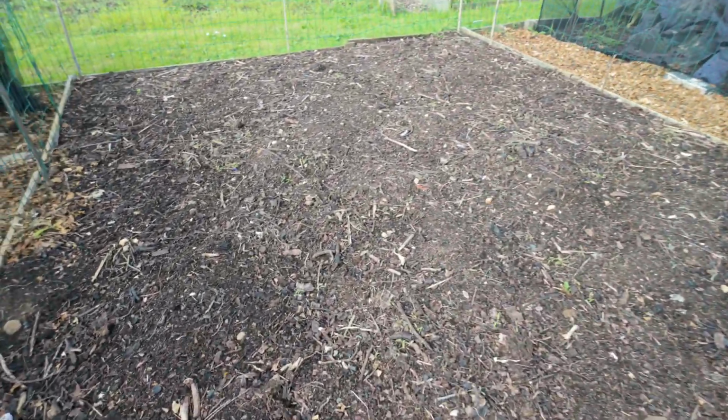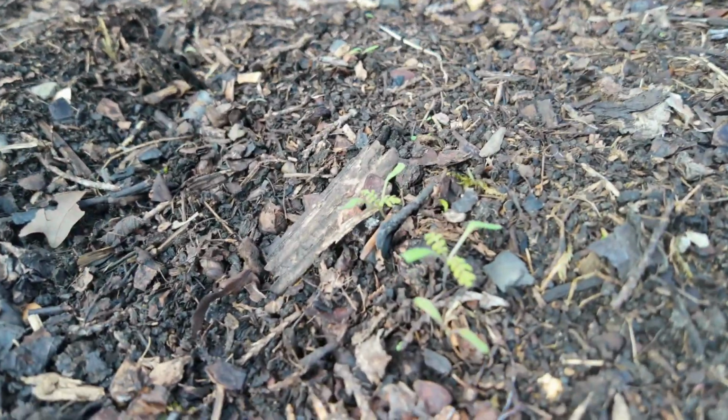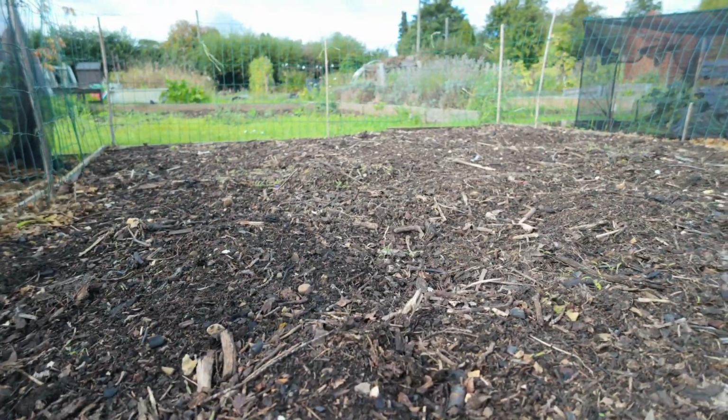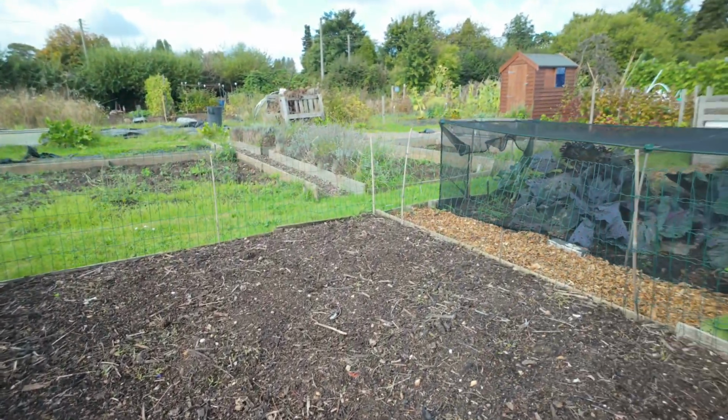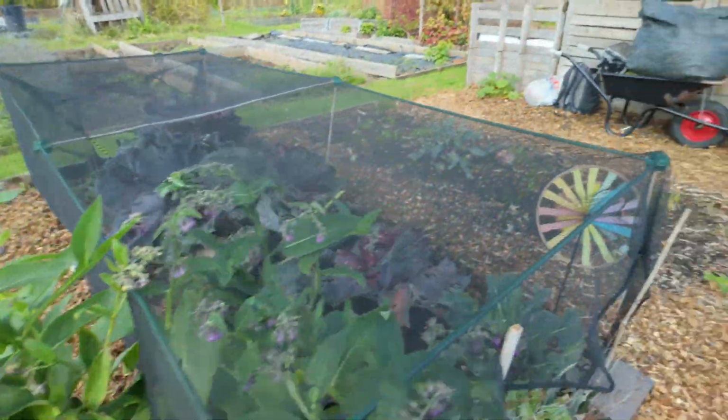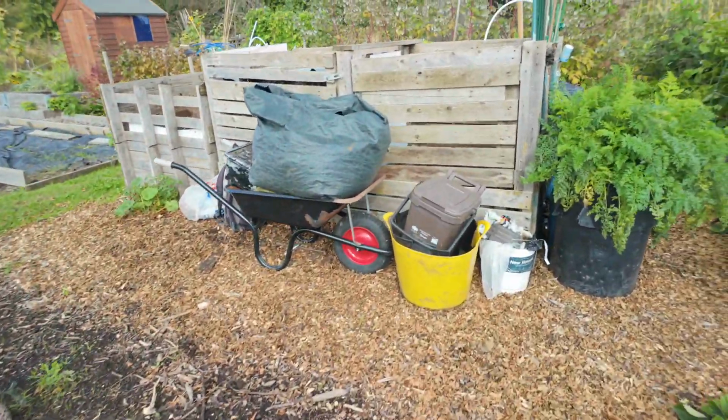There's a bit of phacelia in here in the potato bed, but there's also, I don't know if you can tell on the camera, lots of little molehills everywhere and load of little tunnels, what I can see. So Noel the mole has definitely been in there. So I've come up today, like I say, to harvest single seed potatoes.